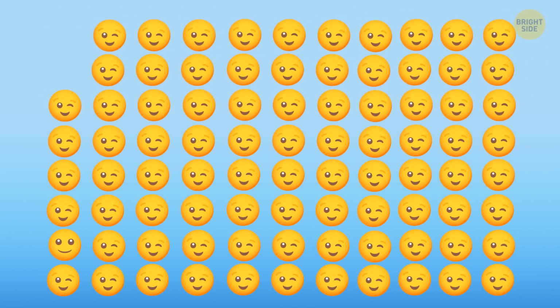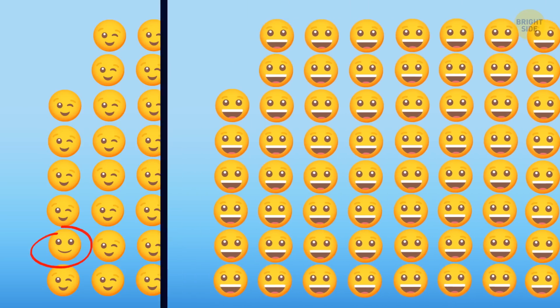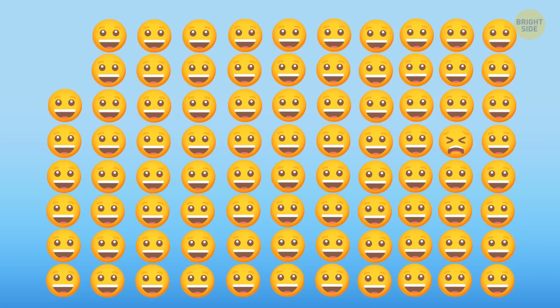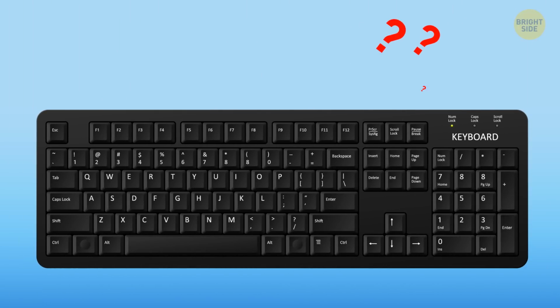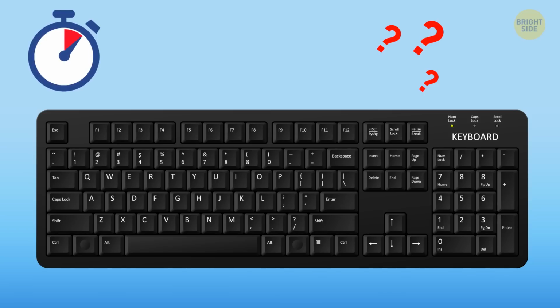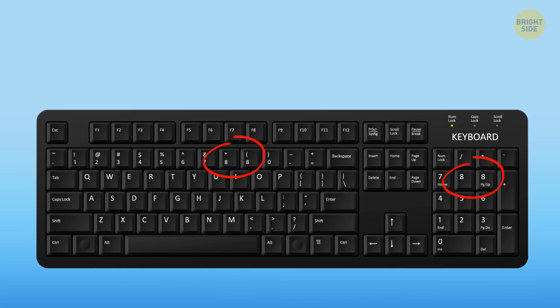Which emoji is different from the others? It's the unwinking one, with both of its eyes open. These smiley faces look so cool, all but one. This emoji isn't exactly all that smiley. There's something wrong with this keyboard. Can you figure out what exactly? There are 2 8s on it, but no 9s.